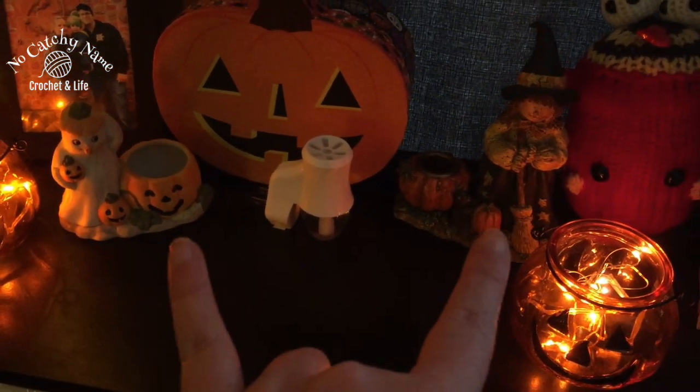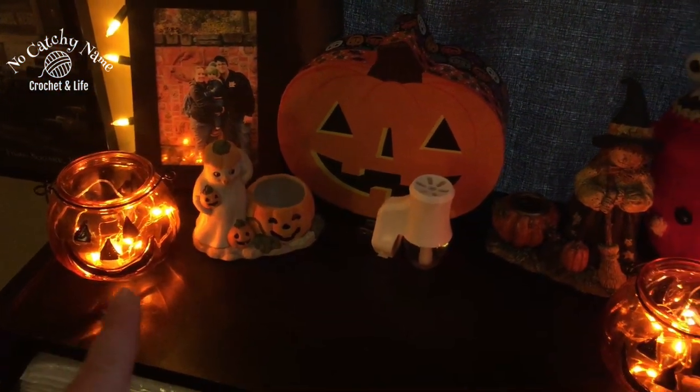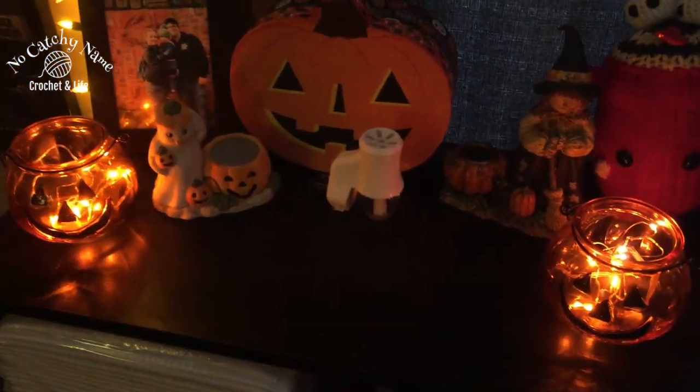And then I got them too today. I showed you guys those. I love those. I don't burn those or turn them on. I'm saving those for Halloween. I plan on putting those in the car today on Halloween.